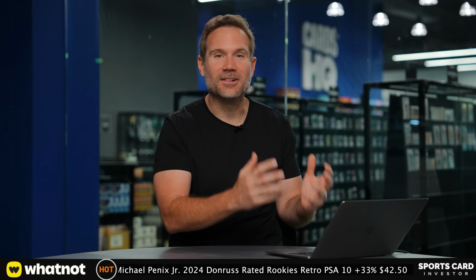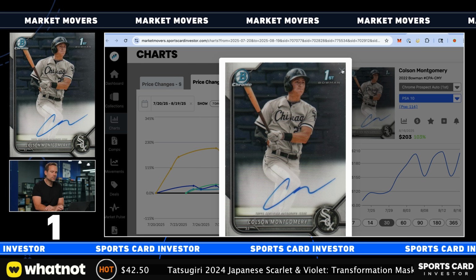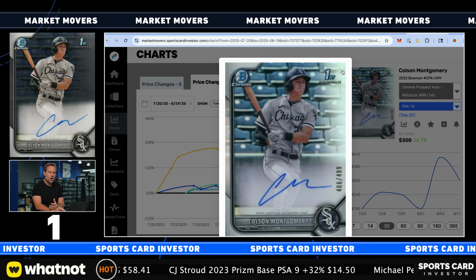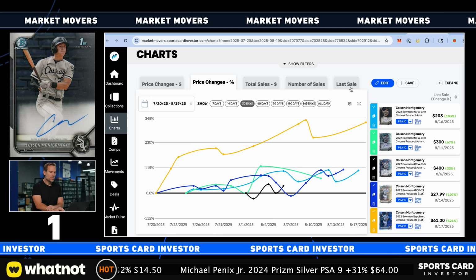So this has some baseball card investors and collectors and speculators very excited. Let's take a look here at Market Movers so I can show you what I am talking about. And this is Montgomery's 2022 Bowman First Prospect Auto card in PSA 10 condition. This thing has more than doubled over the last 30 days. Most recently sold for $203. That was only a $100 card 30 days ago. And here is the refractor version of the same card in PSA 10. This one most recently sold for $300. That card was down at $180 30 days ago.